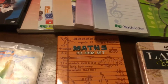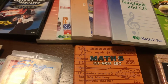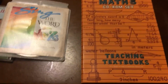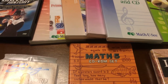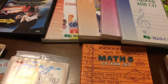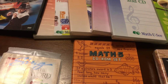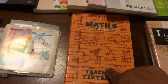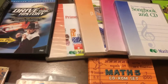But another one that we have, we've been gifted a few of the CDs for Math 5. This is Teaching Textbooks. My son also has it in the high school edition. The thing with this is that it has to be used with the computer, and if you purchase the 2.0 version, it will actually do the testing and scoring and keep it all for you. I don't have the 2.0 version yet.